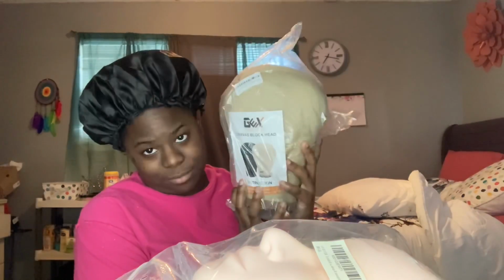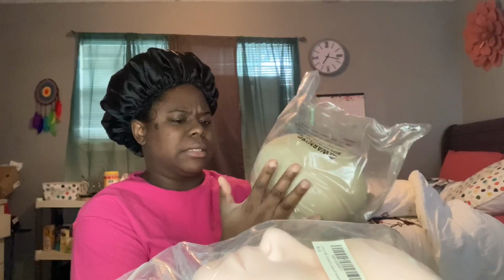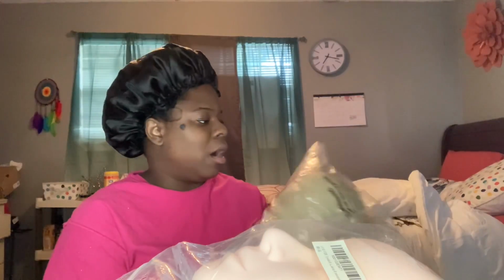I got the hiccups. And I bought another mannequin head for, you know, when I do my wigs. It's supposed to be like this. This is too big for my damn head. I almost cursed y'all. But yeah, I bought another mannequin head. I think my stand comes with a head. I just bought an extra one just in case. You never know, you know what I mean? Can't ever have too many.